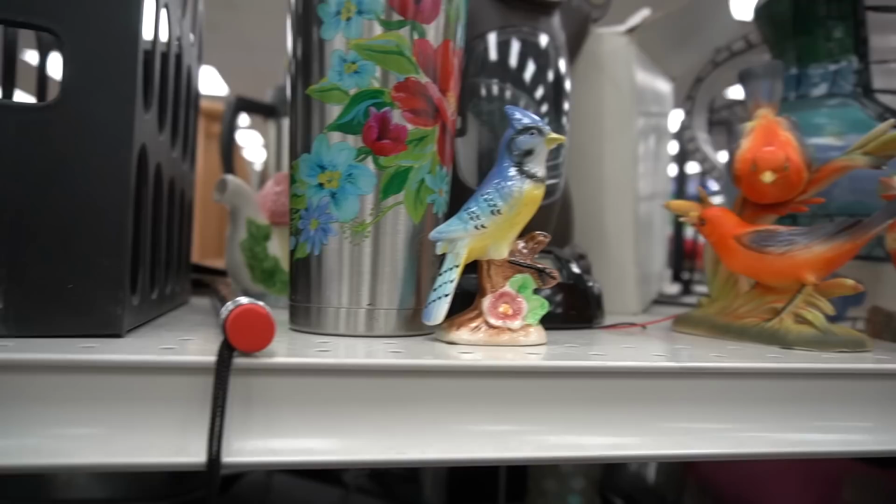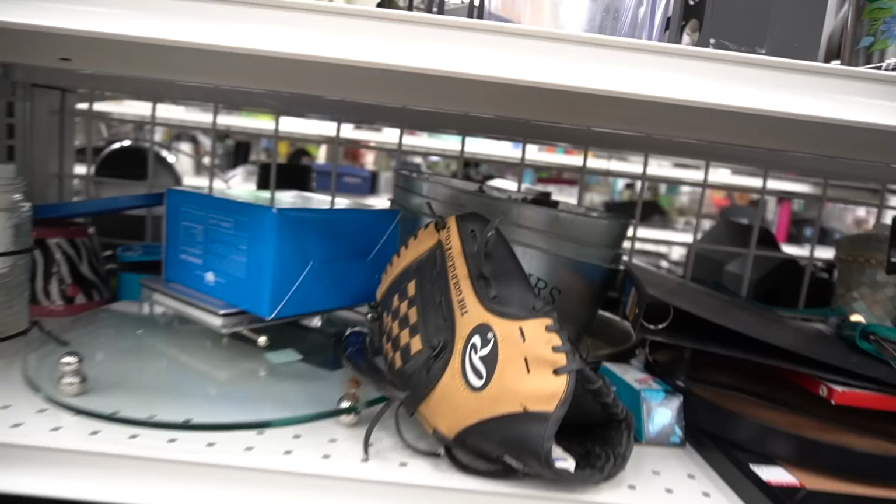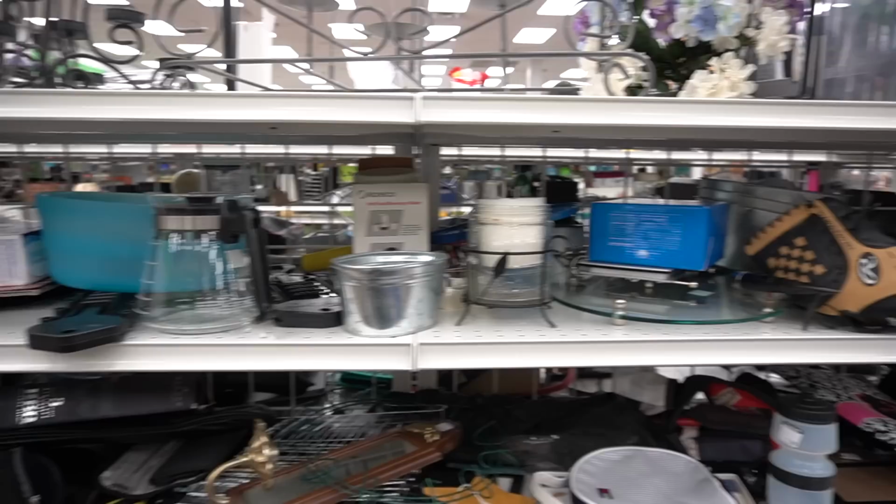I did pick it up, but then I spotted this. It is a golf ball dog. It was really, really super cute, but I left it there for the next person to enjoy. And I considered putting this in my cart, but I actually put it back up on the shelf because I was thinking it's probably worth, I want to say, $5 to $10. And even though it was a bird, it just really wasn't worth it.